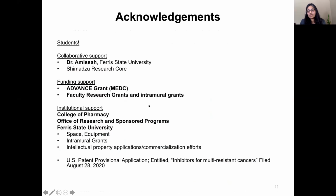The acknowledgements would be to my students, who have completed all of this work and who've stayed true to the project, despite some extenuating circumstances with the pandemic. Collaborative support: without Dr. Amisa, I really don't think I would have even been eligible for the advanced grant. Dr. Amisa demonstrated he has cells which have mutant EGFR as well as mutant KRAS, the resistant lung cancer cells. He was able to demonstrate for me that my compounds are effective in those mutant lung cancer cells, which, similar to the advanced grant, really took my project into a new league and found my niche.